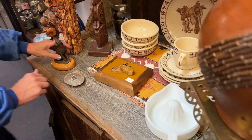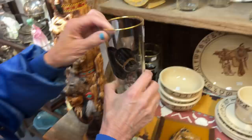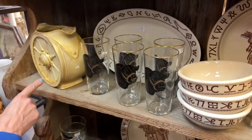These are fun. Look at that. The big old cows on them. Wonder who makes these. What are they? $10 a glass. That's Fracoma. I know that. We got some neat things.